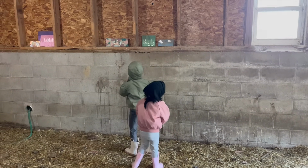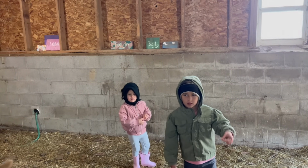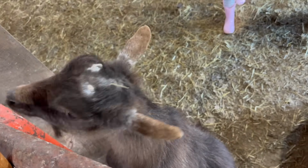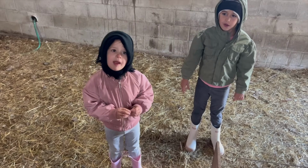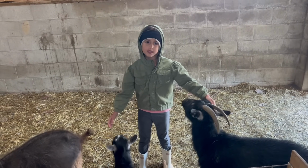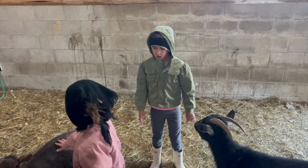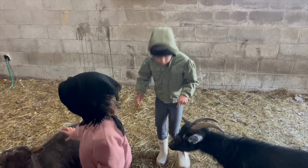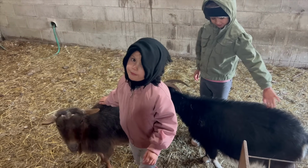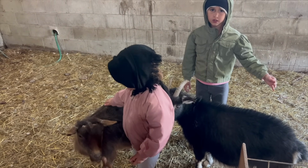You guys want to take a picture with the goats? Hey, Mom. That one's Willow, and I didn't forget what his name is. Hello. And that's a grandma, Mom. It's a grandma. The baby pet her. Does she not want to? Yeah, she's scared. She's not a baby anymore. It doesn't have horns. Yes, it has horns. No, a little tiny. Oh, no, it doesn't. You're right.